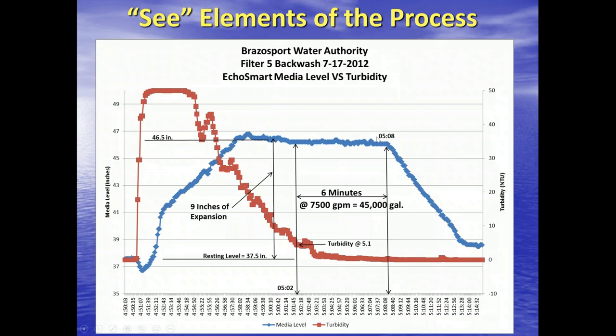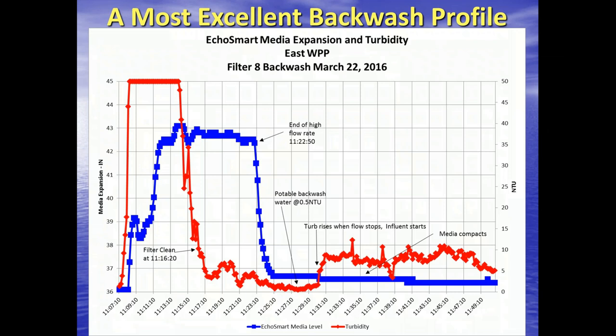In this trend, I can tell you this is pumped water. You've got VFDs that are ramping that flow up, holding it extremely steady, and then ramping it back down. So you can actually see elements of that process in the trends. This is a great set of data. This is an elevated tank. In other words, the wash water for the backwash at this plant is gravity fed. So you've got an elevated tank with clean water.